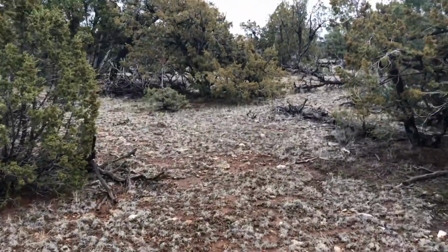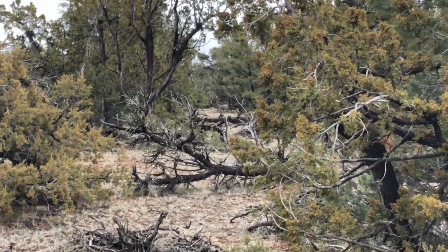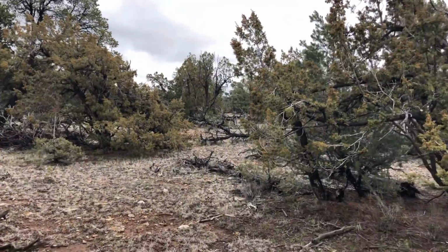Right on! Got my first elk shed. Don't know how I spotted it through that gap, but it's up there in that opening. I don't know if you guys can see it or not. Right there. Let's go get it.